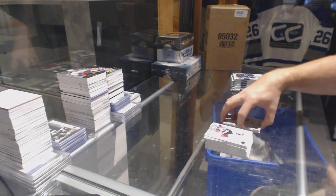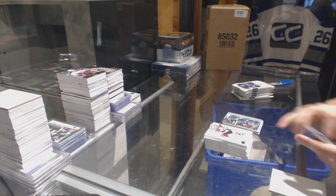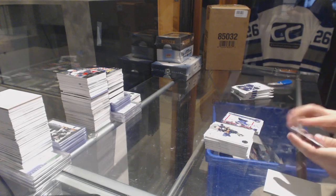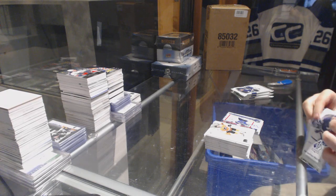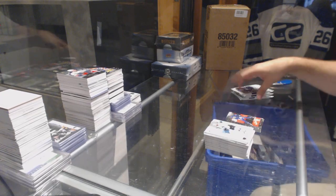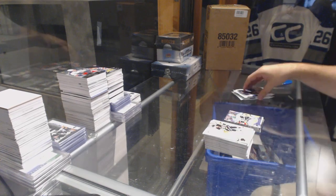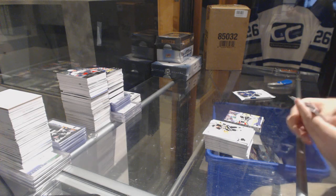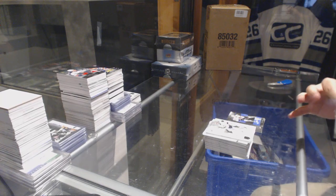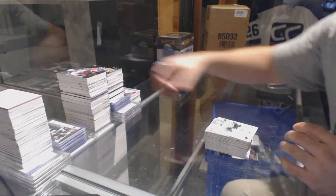Spectrum of Panarin for the Hawks. Moments for the Sharks of Joel Thornton. Hutton update for the St. Louis Blues. Nylander for the Maple Leafs, Silver Skates. Korpikoski for the Dallas Stars update. Silver Skates of Patrick Kane for the Hawks. And a moment of Price for the Habs.